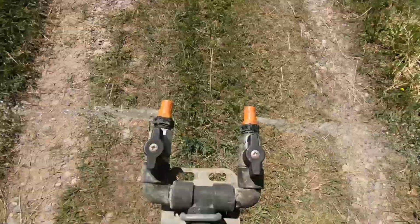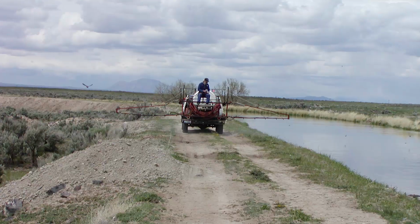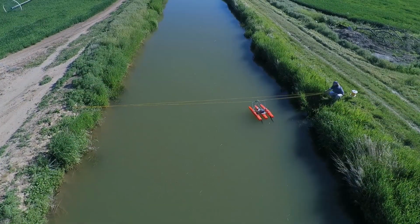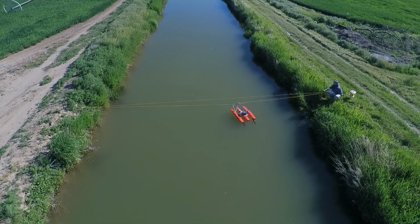Noxious weeds are a constant problem. While ditch riders also spray noxious weeds and help keep them in check, the maintenance crew runs the larger sprayers. Technology also plays a role in helping determine water quality and measuring stream flow.